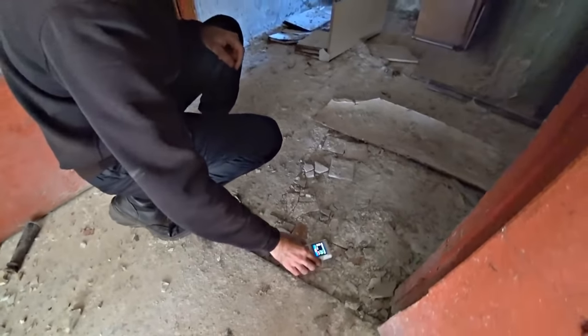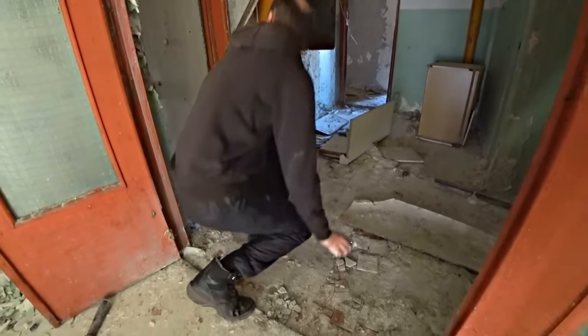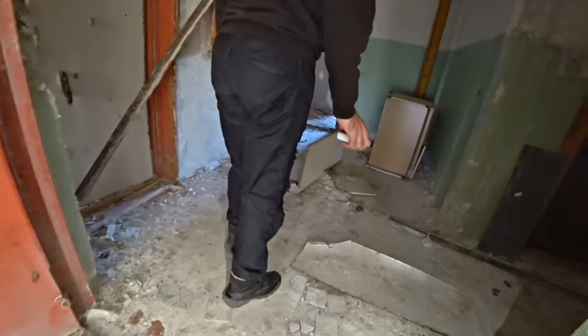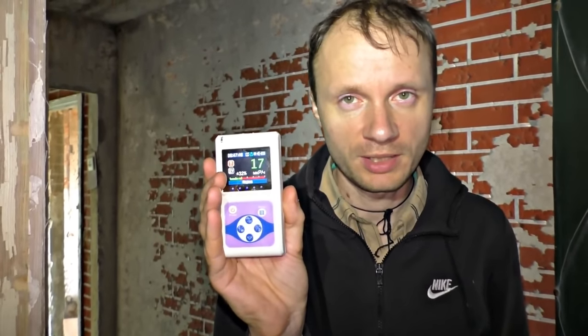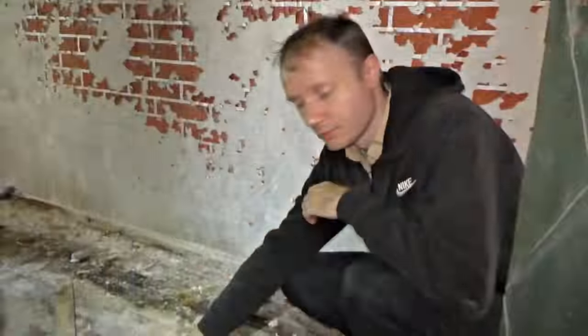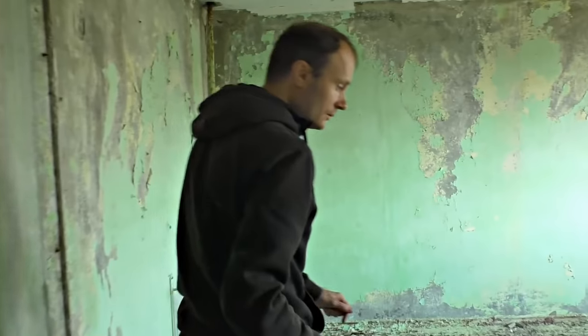We are on the 9th floor, the last one. No radiation, it is safe. Let's try a flat. Now the rate is 17. Let's measure the floor, it must be the most contaminated. There is no radiation still. Let's go to the hall.